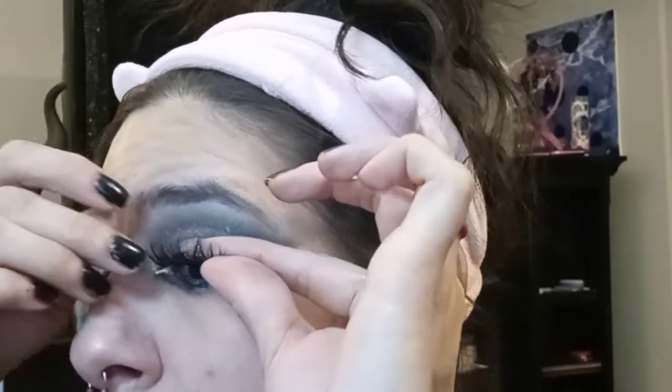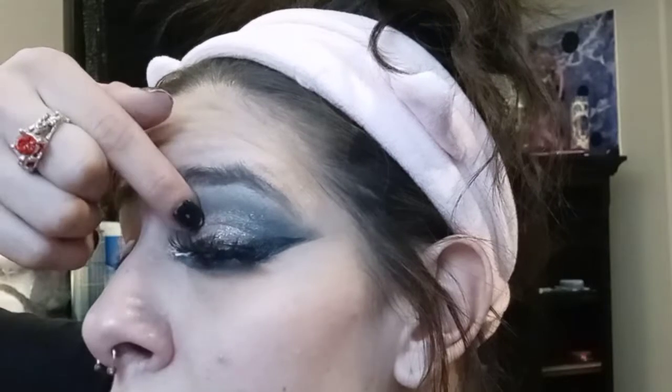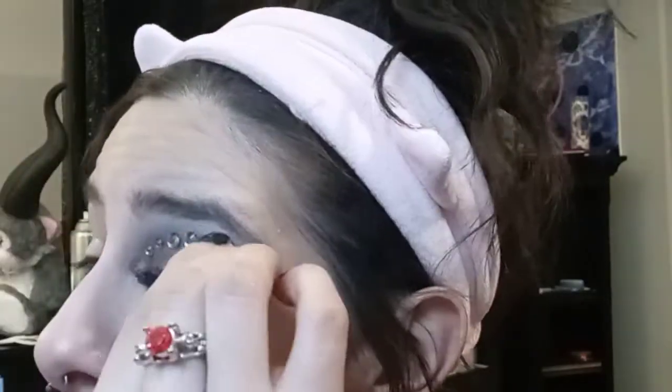I didn't realize that I lost some of my clips, but right here I'm just putting some eyelashes on. I had put some lash glue, like little dots, and now I'm just adding these jewels wherever I put the little dots. I'm not gonna lie, it's a lot harder than I thought it was gonna be. Need the tool. Okay, so this is the eye look that I came up with.